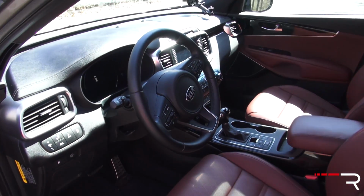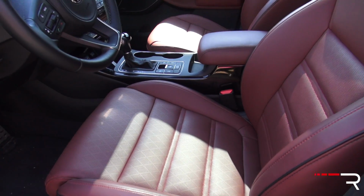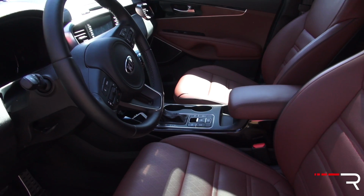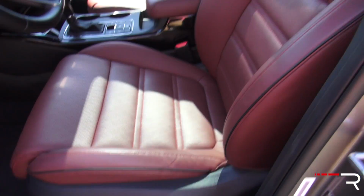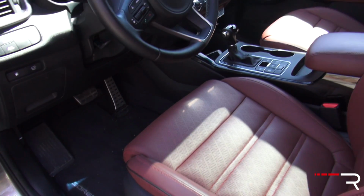Just like the exterior, the interior of this all-new Sorento has also been nicely upgraded. If you guys haven't spent any time in a recent Kia product, stepping inside any of their current designs will certainly impress you. You can see my particular tester has the Merlot red interior. It works very well with the titanium silver exterior. It's a really nice combination.